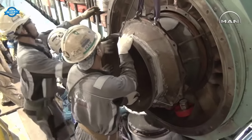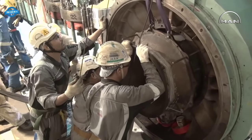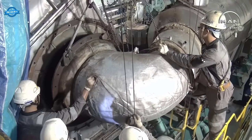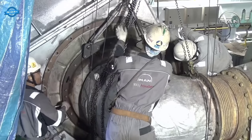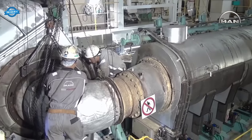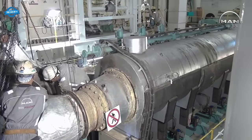Any misalignment can lead to serious issues, including damage to the engine and decreased performance. Therefore, it is crucial to pay close attention to the alignment of the TC rotor during installation to ensure that it is mounted correctly and functions properly.